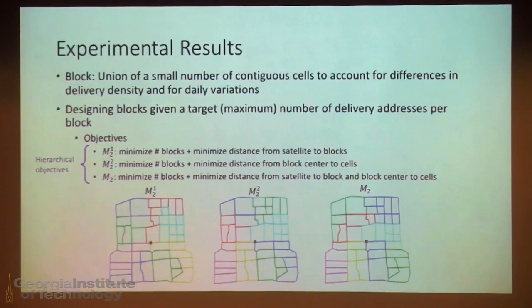And that leads to relatively simple optimization problems. So what we do here is we have a target number of orders or a target density for a block, something that we can handle with either two or three drivers. And now we also want the cells that we put in a block to be somehow contiguous. Right? I mean, you don't want to assign a driver to cells that are in different parts of the city. They need to be contiguous. And so you can see at the bottom that based on how you do this optimization, they may start to look a little bit different in shape.